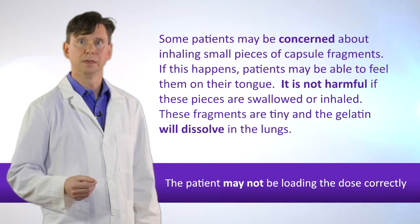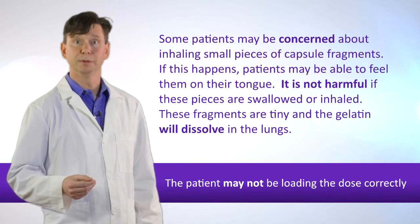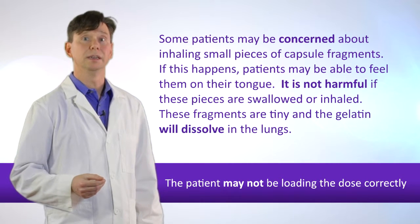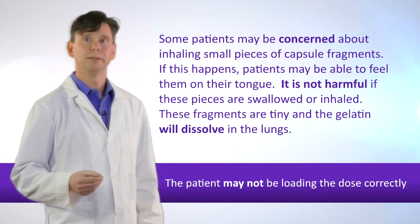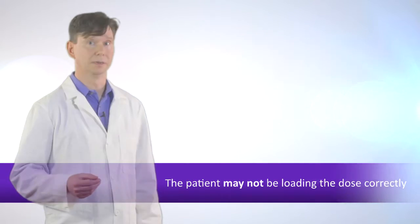And finally, some patients may be concerned about inhaling small pieces of capsule fragments. If this happens, patients may be able to feel them on their tongue. It is not harmful if these pieces are swallowed or inhaled. These fragments are tiny and the gelatin will dissolve in the lungs.